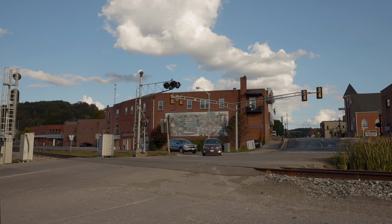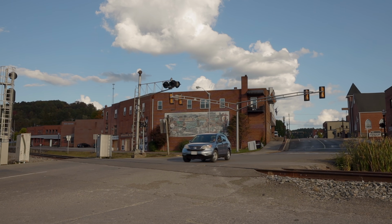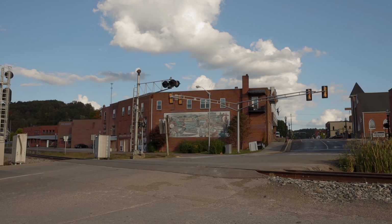Our goal in restoring the mural is to be able to have it continue for another 20, 50 years, and so it's to bring it back, keep it alive. But this new process will be a longer lasting mural.